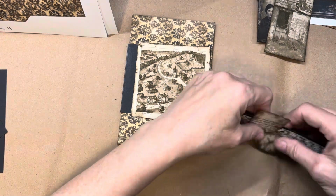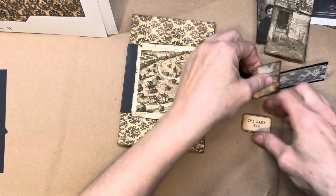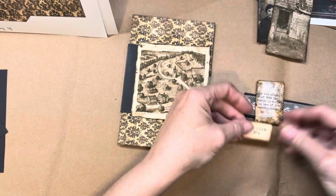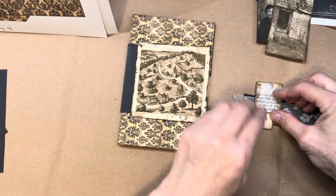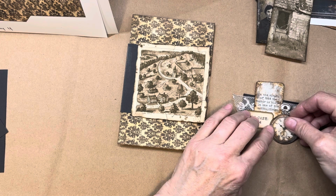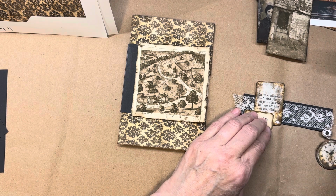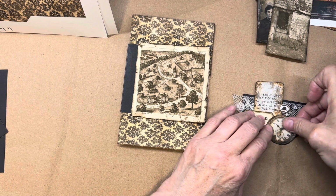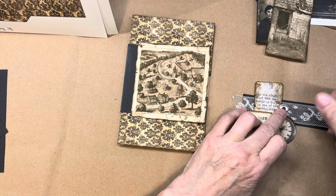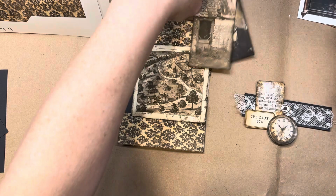I think I like that assemblage. And it'll show in the back, but that's okay. I really don't mind that so much. All right, I'm going to glue this down. And I'm going to glue the watch on here. I kind of want it dropped a little bit, so maybe right there. And then I want the top of the watch just here so it doesn't peel up. I'll put those bits away later.